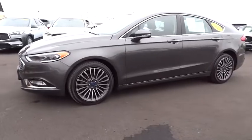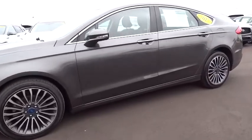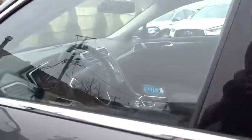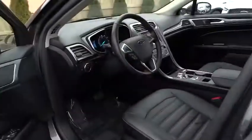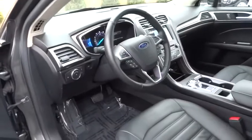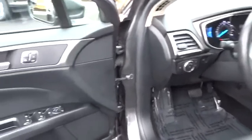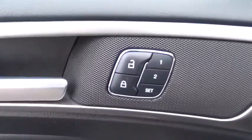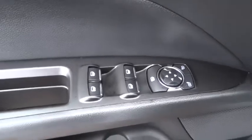Power passenger seat, traction control, dual airbags, leather-wrapped steering wheel, power steering, four-wheel disc brakes, universal garage door opener, compass, security system, electronic stability control, power windows, rear window defroster, trip computer, heated front seats, CD player, power moonroof, remote keyless entry, brake assist, panic alarm.